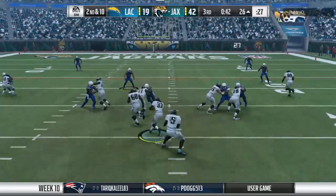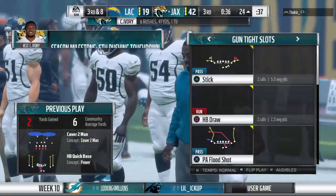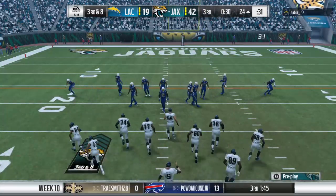Looking to jam the receivers at the line here. Press coverage look defensively. And not much of a hole there as he gets it down to about the 24-yard line. Just a couple there on the second down run. Now they're staring at a 3rd and 8 situation.